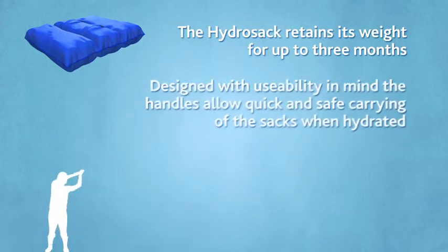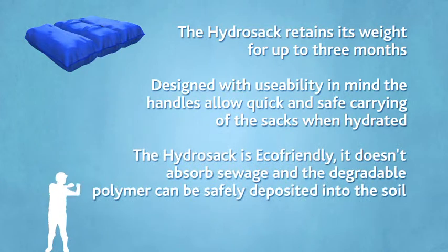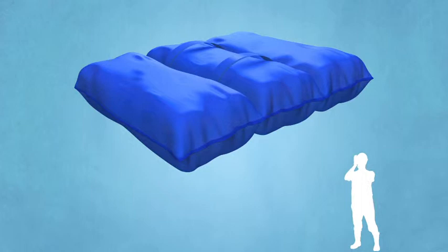Designed with usability in mind, the handles allow quick and safe carrying of the sacks when hydrated. The Hydrosack is eco-friendly. It doesn't absorb sewage water, and the degradable polymer can be safely deposited into the soil. As you can see, the benefits in terms of the environment, not to mention the cost savings, speak for themselves.